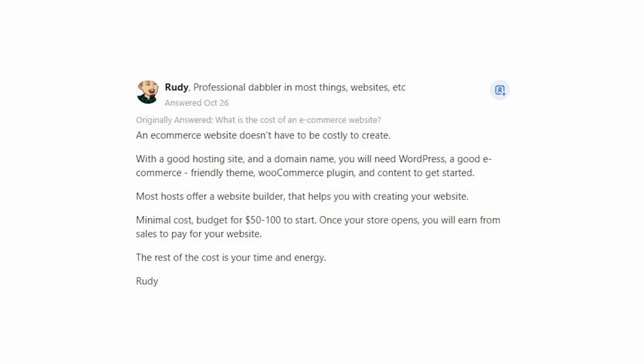Rudy says, an e-commerce website doesn't have to be costly to create. With a good hosting site and a domain name, you will need WordPress, a good e-commerce friendly theme, WooCommerce plugin, and content to get started. Most hosts offer a website builder that helps you with creating your website. Minimal cost, budget for $50 to $100 to start. Once your store opens, you will earn from sales to pay for your website. The rest of the cost is your time and energy.